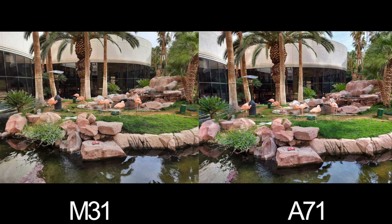Now, here's a case where I think both phones actually ended up taking pretty much the same shot. The A71 might be a little more saturated, the grass is a deeper green color, and the blue sky pokes out a bit more. But compared to the other two shots, this is an instance where the difference isn't nearly as extreme.